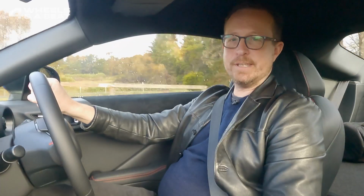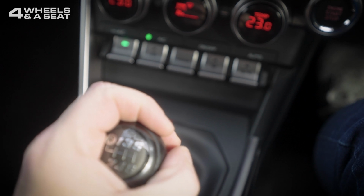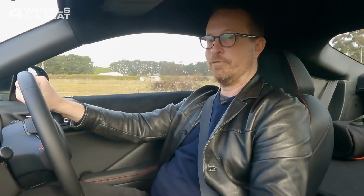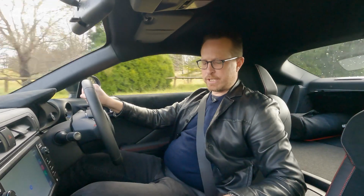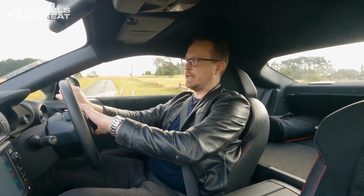Disappointing. The gear stick has a really good feel to it, nice short throws, notchy mechanical kind of feel to it. Very satisfying to use, especially when you're flooring it and changing gears quickly. Then we've got a couple of drive mode buttons, the electronic stability control and the track mode button, which affects the stability and traction controls, and also changes the configuration of the digital instrument cluster.